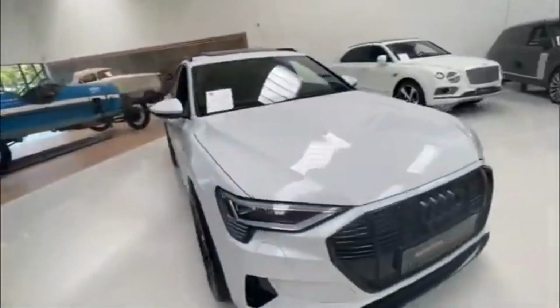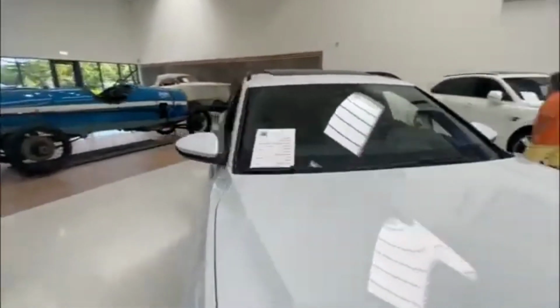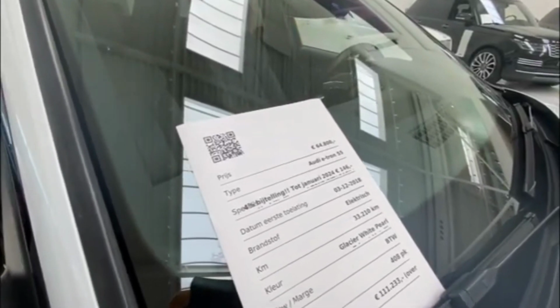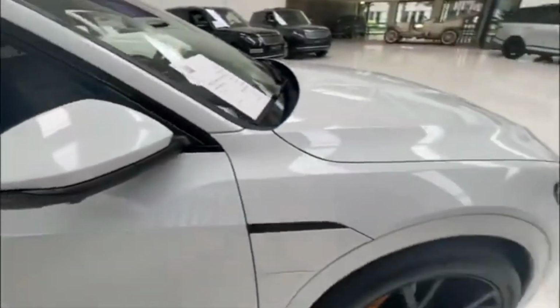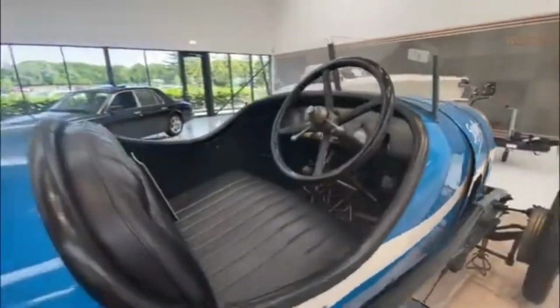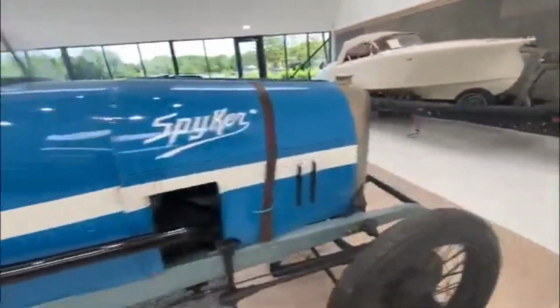We have got here an Audi. We have their information. We have here some information. 64,000, Audi e-tron 55, 2024. Beautiful. We have got here, look at this. Beautiful interior, historical car, Spyker.